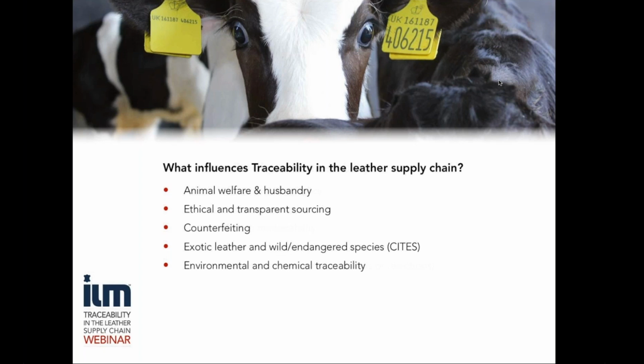The fourth area concerns exotic leathers. The Convention on International Trade in Endangered Species of Wild Fauna and Flora, CITES, aims to protect endangered wildlife. 182 governments have signed up to this treaty and they are bound legally to obey the regulations. It also becomes very difficult for brands and retailers to convince their leather consumers of the authenticity of CITES compliant leathers if the history of the leather from the farm to the bag is not tracked and documented. The area of specific interest for brands and retailers is to ensure traceability information is in place and it can be validated forensically by the CITES management authorities.